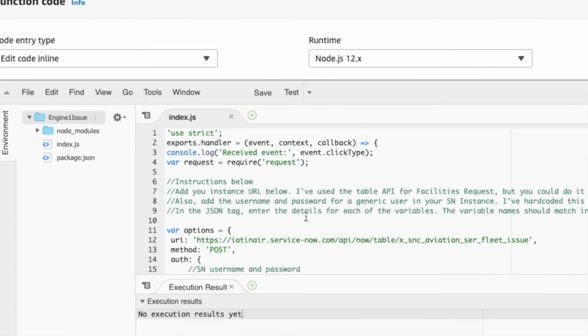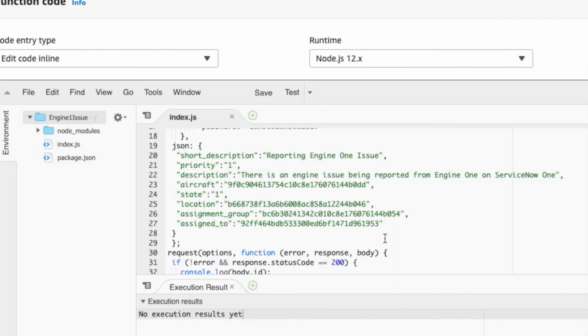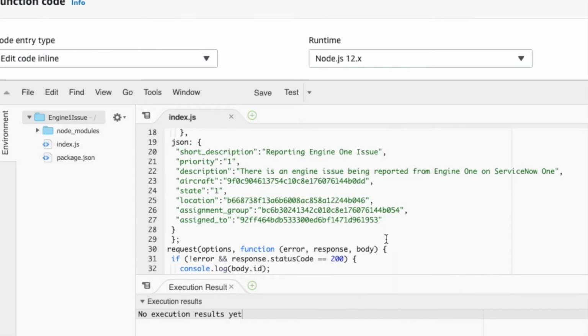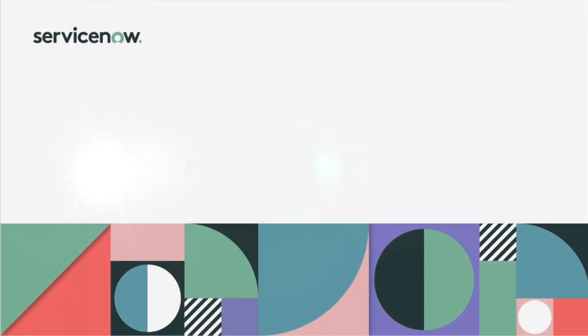The key configuration pieces in the Lambda function would be one, the URL that we're pointing to, and two, the JSON that we're going to pass back to ServiceNow to write the record. And the consideration that we have in place here is that this button is dedicated to this aircraft and is representing a specific sensor. Therefore, we can detail the data that we want to pass back to ServiceNow in that Lambda function.